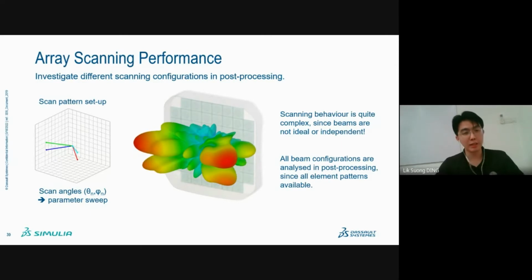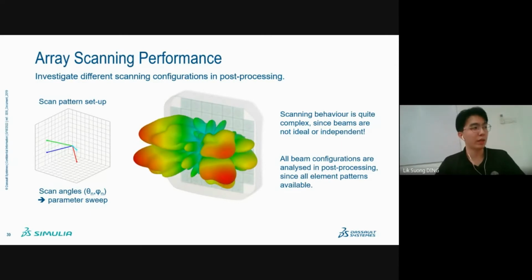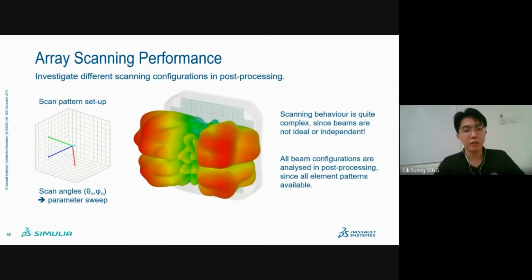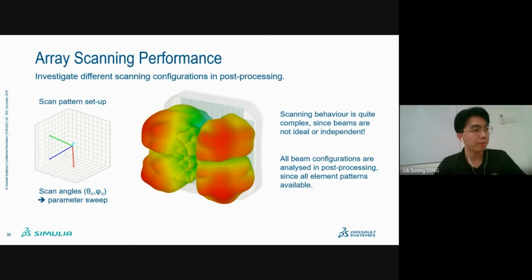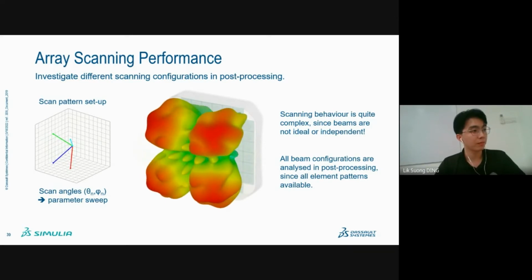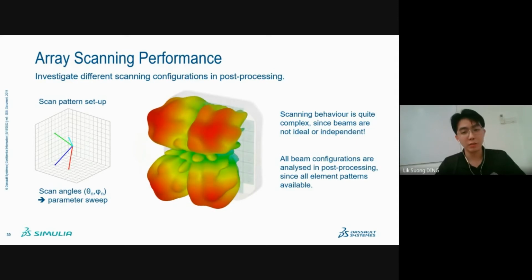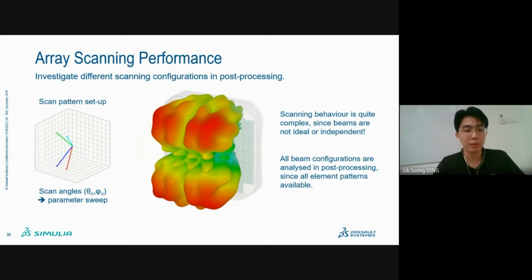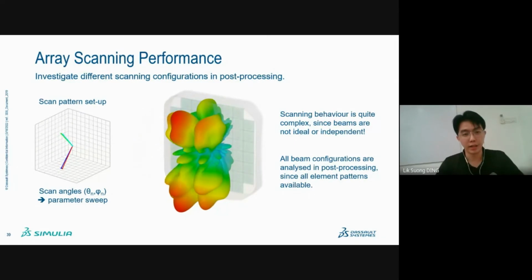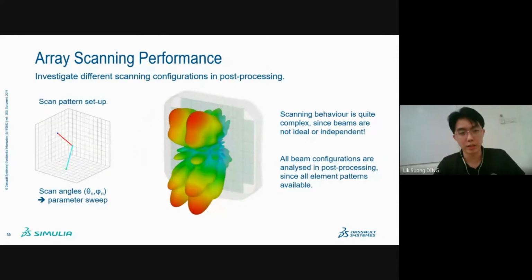Basically, we are seeing that the radiation pattern, we are splitting from 1 to 4, and then to 4 different directions, and combining them back to 1. All these simulations are done purely by post-processing. So we don't need to rerun the simulations again and again, which will take hours or days.